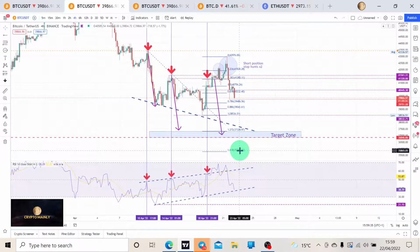35,800. So I'm going to say that I'll be looking for a bounce certainly at this level here. So that's at the 38,650 mark, 38,600.